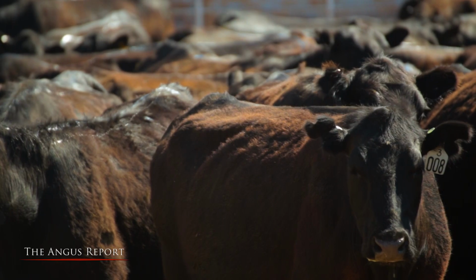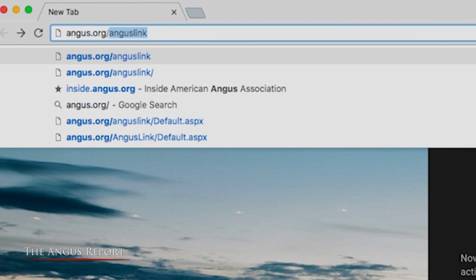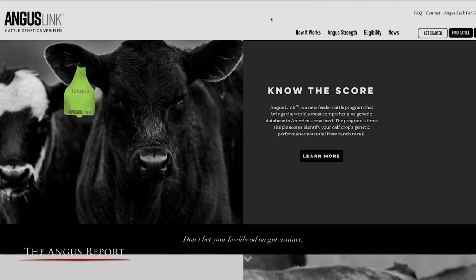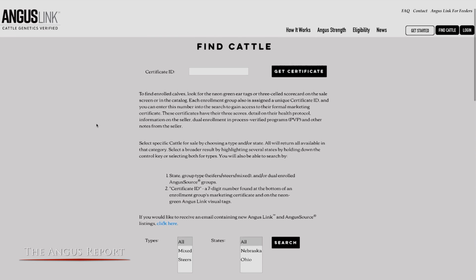Miller explains what each index is. The indexes that are used with AngusLink are basically the dollar beef, dollar feedlot, dollar grid values that breeders would be familiar with. But we've taken those and put them on a scale and benchmarked them on the fly. So a commercial breeder, when he's looking to select bulls, what he needs to look at is essentially that dollar B or dollar beef value.